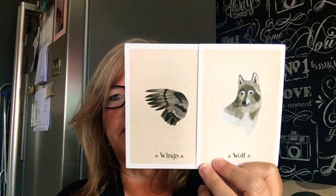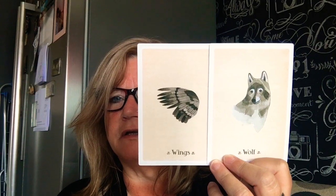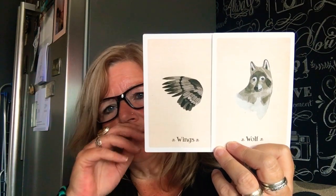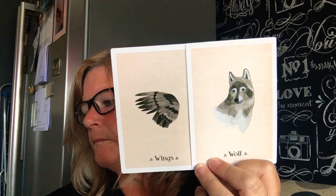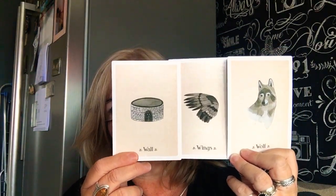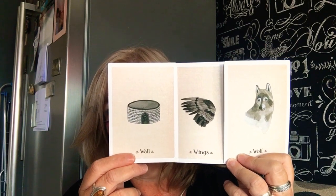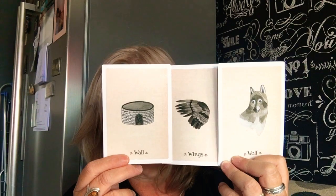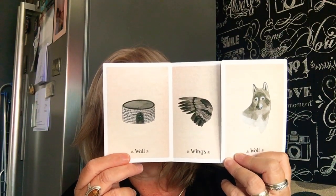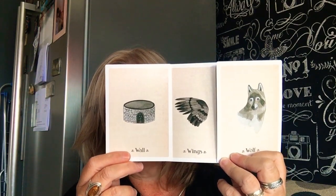I'd say open yourself up, be free, be true to yourself. Go, run like the wolf. See things, spread your wings, try different things. There's just so much that you can put into that. And if you pulled the wall up, what's trapping you? What's stopping you from seeing what you want or seeing what you need to see? What's keeping you locked in? Is it yourself? You can see all manner of different things if you just spread your wings and open your mind. There's just so many different things that you can see with these cards by putting them all together.